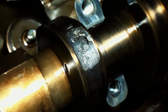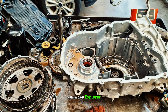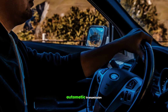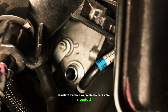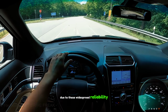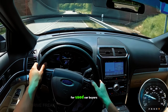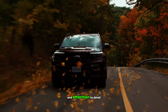Transmission problems were another common issue with the 2017 Explorer. Drivers reported rough shifting, hesitation between gears, and premature failure of the automatic transmission. In some cases, complete transmission replacements were needed, which could cost thousands of dollars. Due to these widespread reliability issues and high repair costs, the 2017 Ford Explorer remains a risky choice for used car buyers. Purchasing a used vehicle requires careful research and attention to detail.